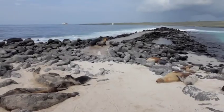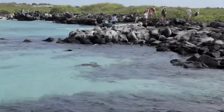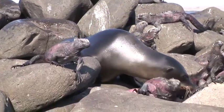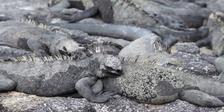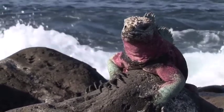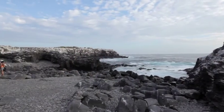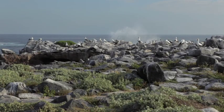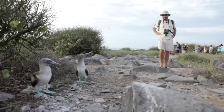A very different landscape awaits us at our second site on Hispaniola, Punta Suarez. Its rocky shores are home to some of the largest marine iguanas in all the islands. For most of the year, the iguana's black coloration provides camouflage on the volcanic rocks. But during the breeding season, Hispaniola's iguanas show vibrant red and green coloration. Punta Suarez is also alive with bird colonies. A footpath takes us directly to the nesting grounds of Nazca and blue-footed boobies.